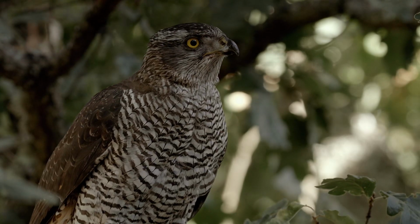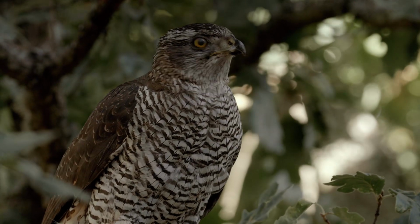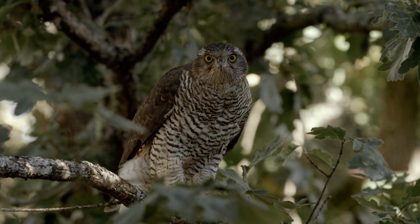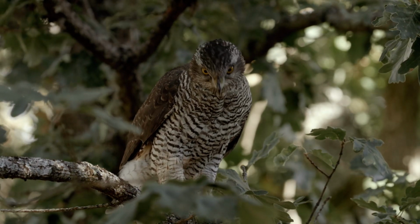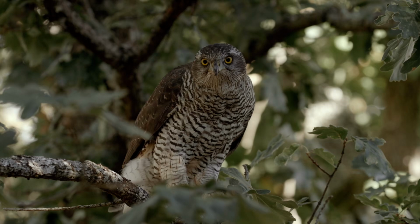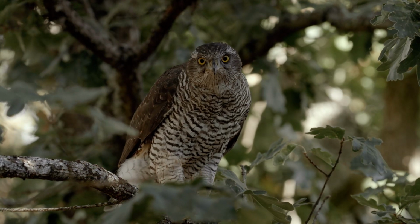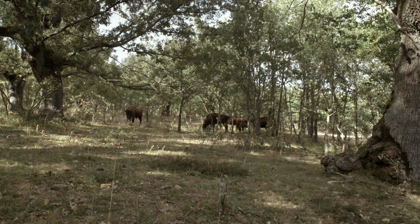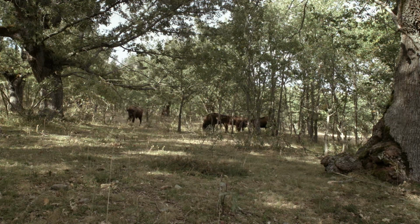The northern goshawk is widely distributed throughout the northern hemisphere, from North America to the large central regions of Asia. The bison herd has invaded its hunting grounds, and with their comings and goings, they've scared off any potential prey, so the goshawk decides to look for someplace quieter.